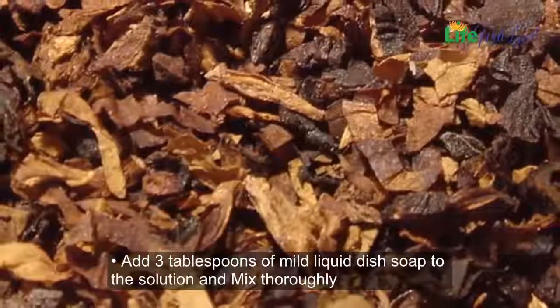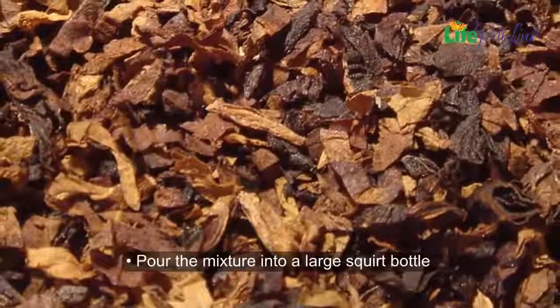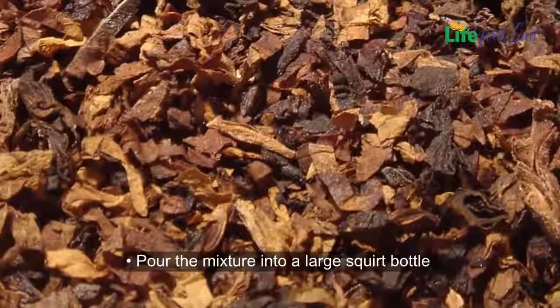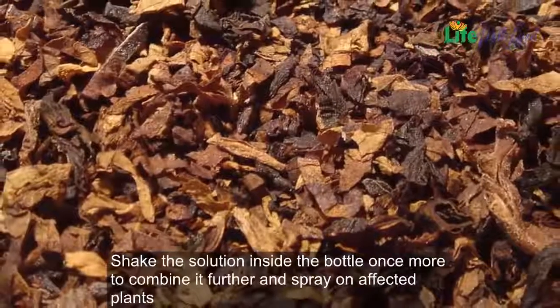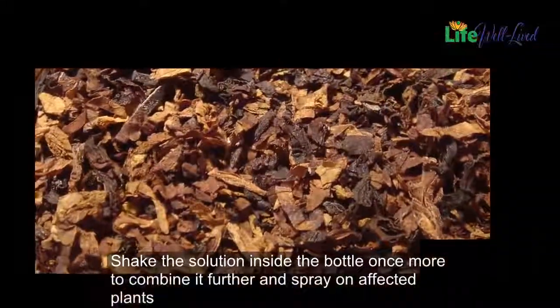Add 3 tablespoons of mild liquid dish soap to the solution and mix thoroughly. Pour the mixture into a large squirt bottle. Shake the solution inside the bottle once more to combine it further and spray on affected plants.